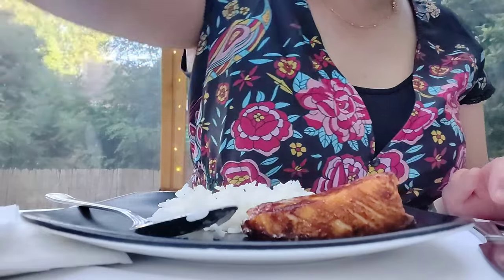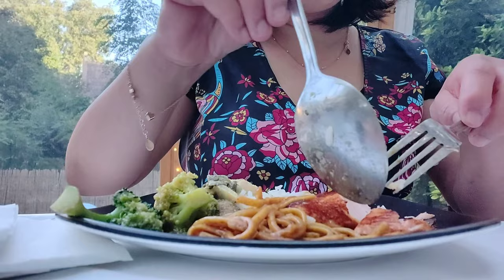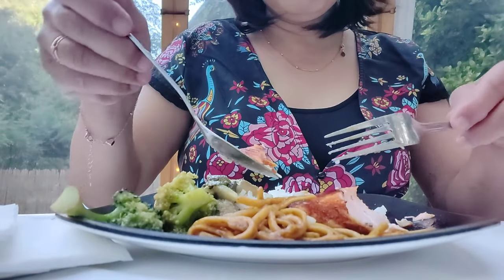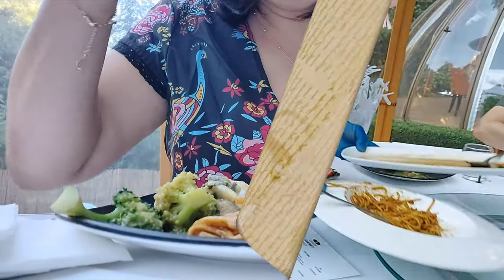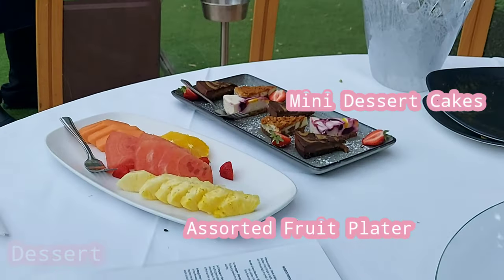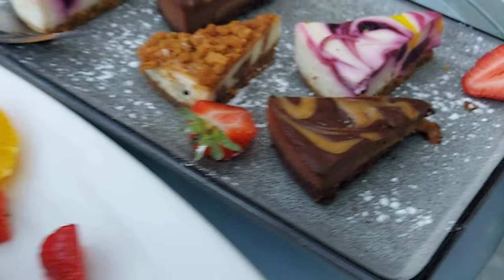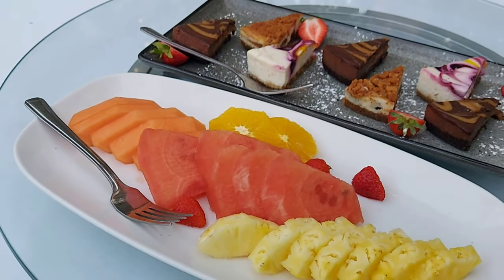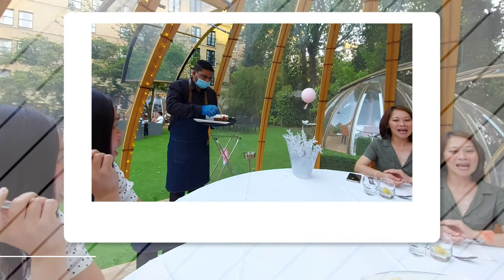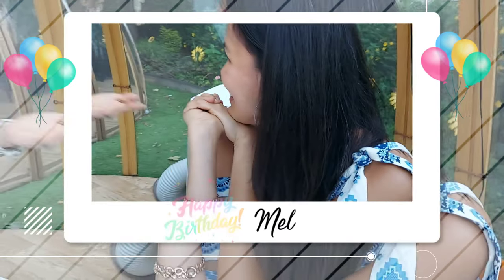Vegetarian. Okay, salmon. Ayan yung mga drama mo dahil sa mga ganun. Di ba, Morocco is African. African, oo. Hindi ko alam. Dessert is here. Hello. Mini dessert cakes and assorted platter. Tapos sabi niya sabay-bawi. Mabait pa yung sir dyan ah. Tapos sabi niya sabay-bawi siya sa, ay okay, it's okay, I like the long one.